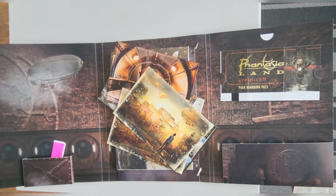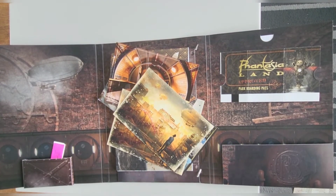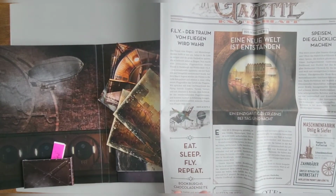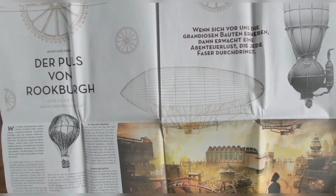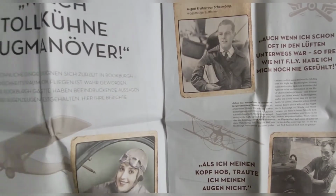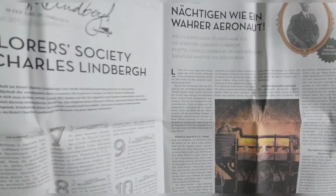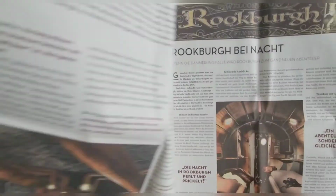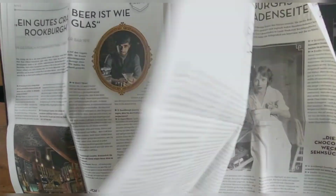Really nice touch. In your cabin, you're gonna find also the Gazette, which is a newspaper that you're gonna find in different locations in Rockburg, which is showing you a bit the story behind the theming. It's giving you lots of details, a bit of storytelling around the different characters, and it's giving you a snapshot of the food offering as well.